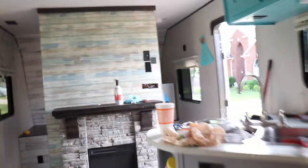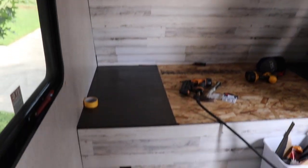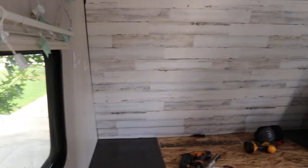Dessert. And this is crazy looking. Fixing to make the bed. Shiplap! So we're just missing the piece that goes right there. Yep.